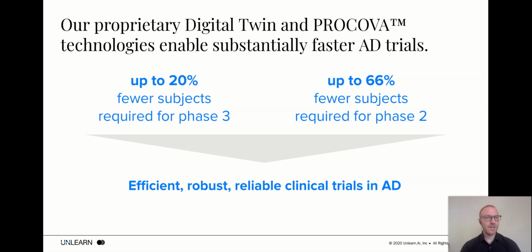We've developed an approach that leverages artificial intelligence and historical longitudinal patient data sets to create digital twins and incorporate those digital twins into clinical trials in areas like Alzheimer's disease. This proprietary AI-driven approach, which uses digital twins and a statistical method I'll talk about later called PROCOVA, can enable substantially faster AD clinical trials. Our proposal for statistical analysis plans for phase 3 Alzheimer's trials can reduce the number of subjects by up to 20%, whereas for phase 2 trials, we can reduce the number of subjects by up to 66%. These are trials that are substantially smaller and more efficient, but still provide robust, reliable, easily interpretable results about treatment efficacy and safety.